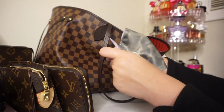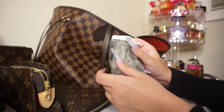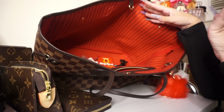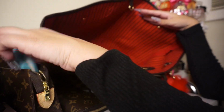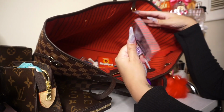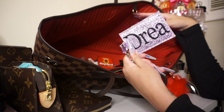This is the mask that I wore to work today, so I just threw that back in my purse. I'm gonna have to wash this. And now is miscellaneous things that should be in my toiletry bag, but it's not. So this is a pill case with headache medicine. This is my key card that scans in to get into the building that I work in. I got this little case for it on Etsy. It says Drea. It is super cute.